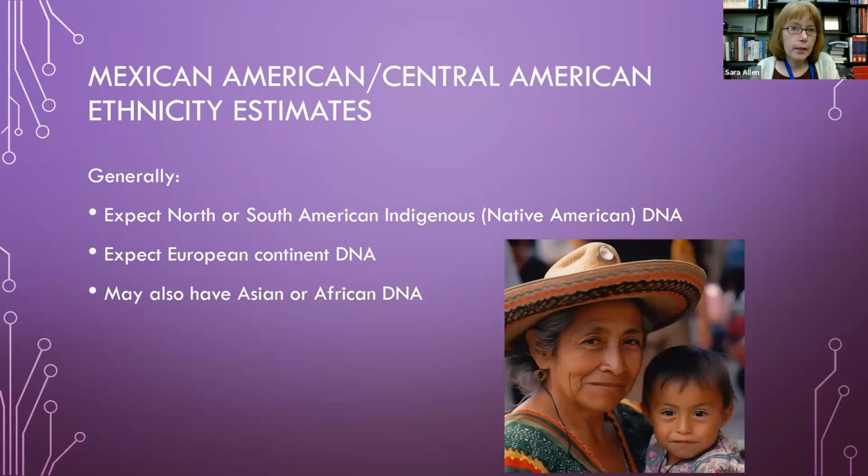Hispanics, or someone with a Mexican American or Central American background, typically is going to be a mixture of indigenous peoples and European, but it's also pretty common for them to be part African and part Asian as well. So they are often truly very ethnically diverse. So it's exciting to see somebody's DNA from that kind of background.